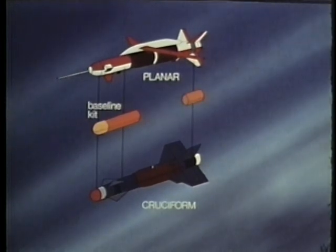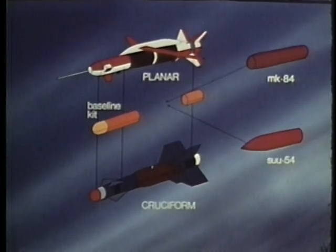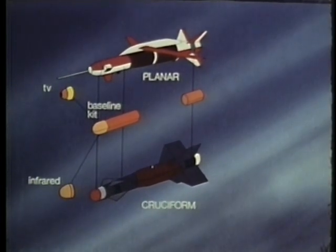The baseline kit, common to both configurations, includes the control module, warhead adapter, and television guidance module. Munitions carried on both include the Mark 84 2,000-pound general-purpose bomb and the SU-54 dispenser for cluster munitions. Guidance options include TV data link, imaging infrared, and distance measuring equipment.